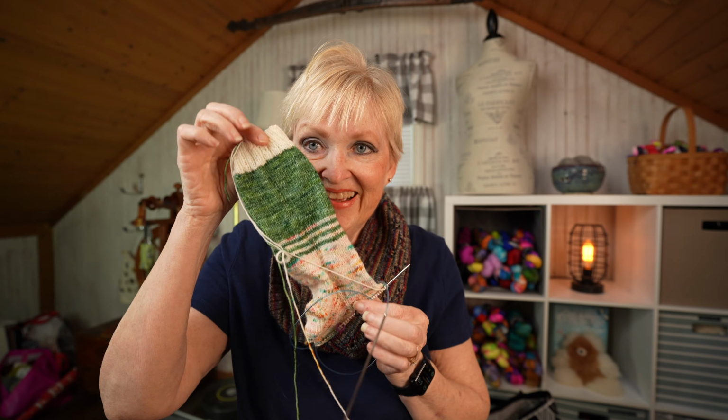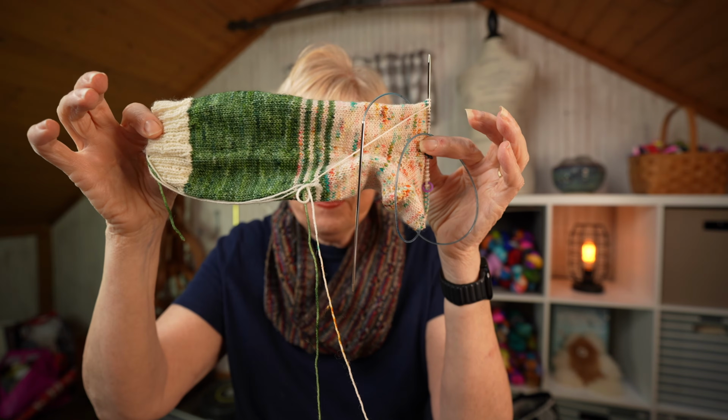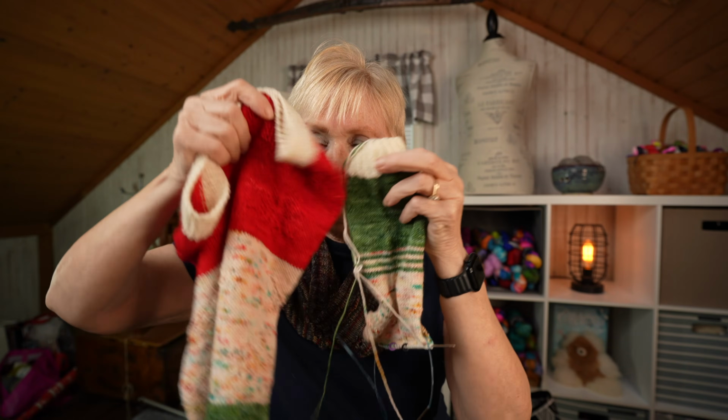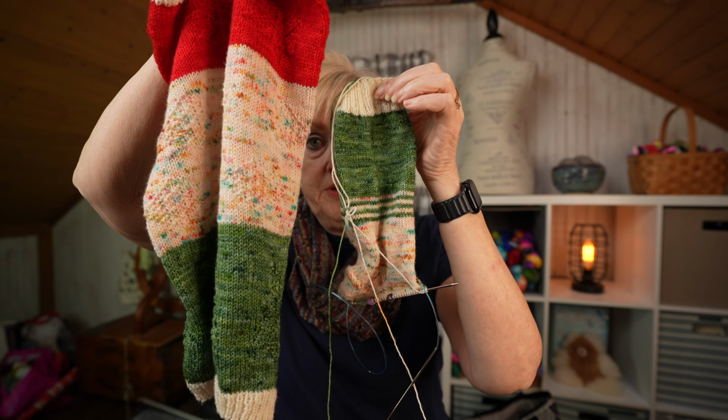Okay, knitting. What have I been knitting this week? I basically have been only knitting on one thing. And here it is. This is my sample of the matching sock that will eventually match this cowl.